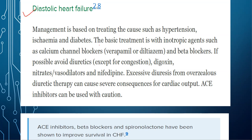Next, diastolic heart failure. In diastolic heart failure, most of the time, management depends on treatment of the cause. So if the patient is having uncontrolled hypertension, you have to treat that, and others. Now, the treatment is a bit different from systolic. The treatment is with inotropic agents such as calcium channel blockers and beta blockers.